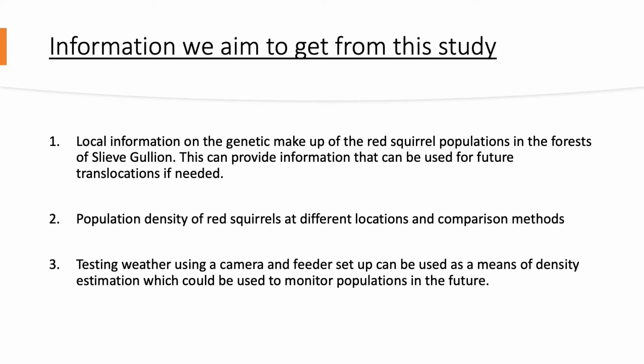I'd also like to learn a bit more about population density estimates of red squirrels within different locations, and to do a comparison of methods to see what might be the most cost-effective but still really accurate method for recording red squirrel populations. So I'm doing a comparison between camera trapping, live trap and release, and also some non-invasive methods using hair tubes. What I'm hoping to get from this is by testing if you could just use a camera and a feeder setup to get an accurate density estimate, which could be used as a simpler way to monitor populations in the future.